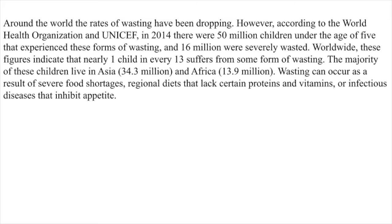Around the world, the rates of wasting have been dropping. However, according to the World Health Organization and UNICEF, in 2014, there were 50 million children under the age of 5 that experienced these forms of wasting, and 16 million were severely wasted. Worldwide, these figures indicate that nearly one child in every 13 suffers from some form of wasting. The majority of these children live in Asia, 34.3 million, and Africa, 13.9 million.